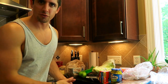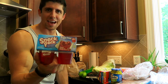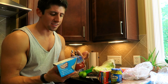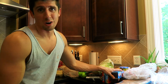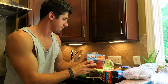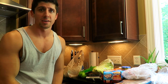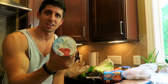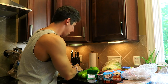Now I gotta move over here. All right, I have these sugar-free snack packs. A lot of people, when they're cutting, buy these and it helps satisfy that craving. I was really just walking through an aisle and I saw them, and that's why I bought them. Got another one. That one is cherry, and this one's orange and strawberry. I'll just eat them sometime throughout the day when I get hungry. Then I have 7 of these light Greek yogurts, for these smoothies.